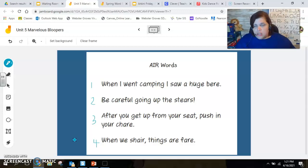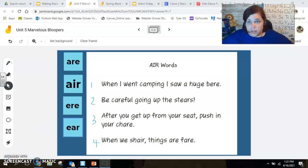And I will tell you, there is at least one mistake in each of these sentences about an air sound in a word. The sounds are all correct, but you have to look and see what doesn't look right and how can I fix it. So give me just a moment because I'm going to add something to this to help you. I went ahead on the side of this page and added the 4 different spellings that we have for air. And so what I want you to do, you can do this as a class, you can do this as a partner, you can do it independently, however your teacher decides. Obviously, my students, you're going to do this by yourself.